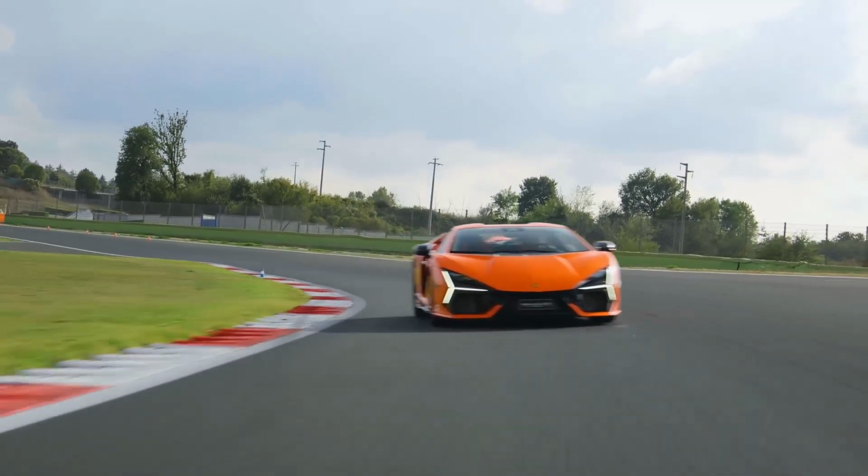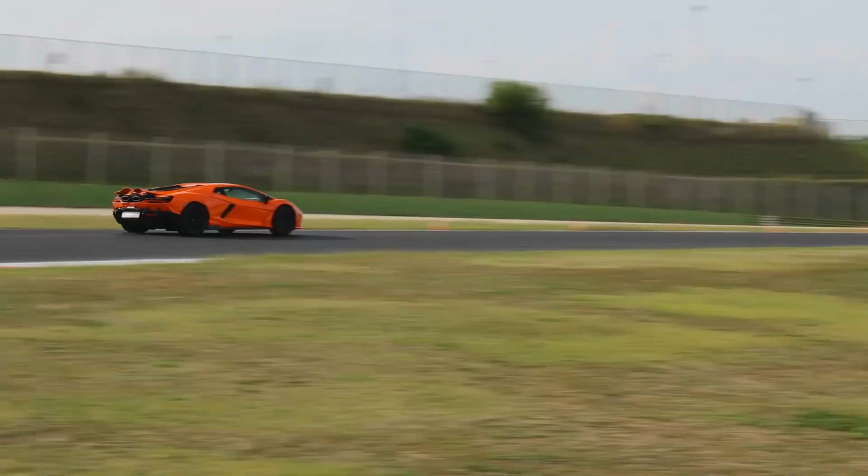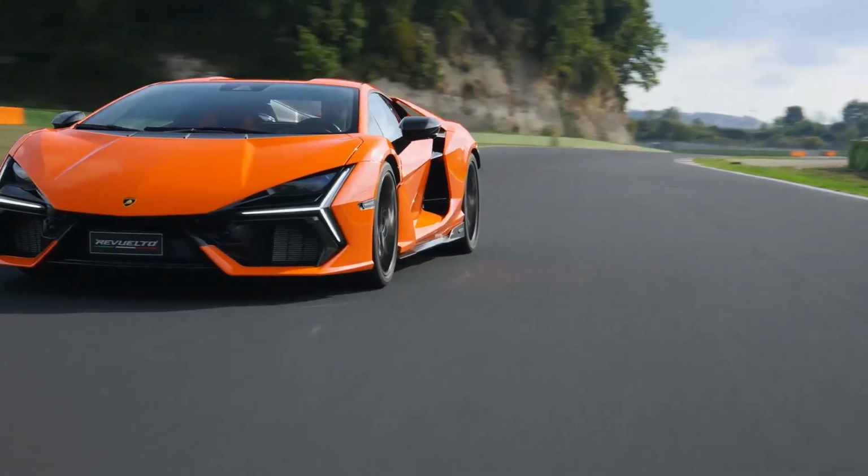The idea of a plug-in hybrid does not typically bring about any level of excitement, but this Lamborghini PHEV is anything but typical.